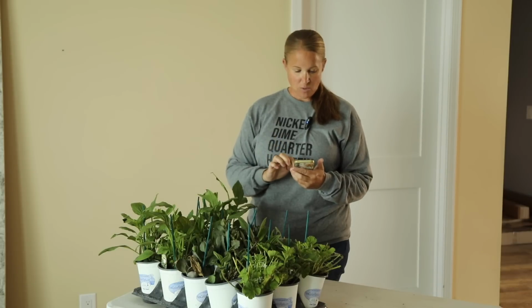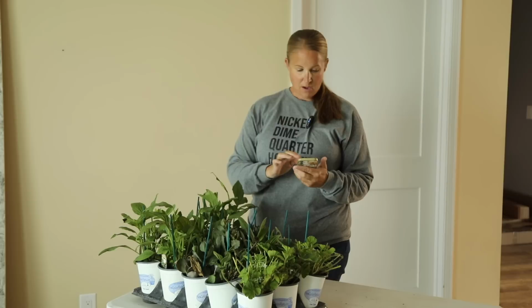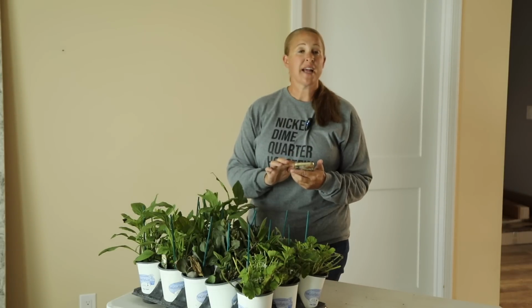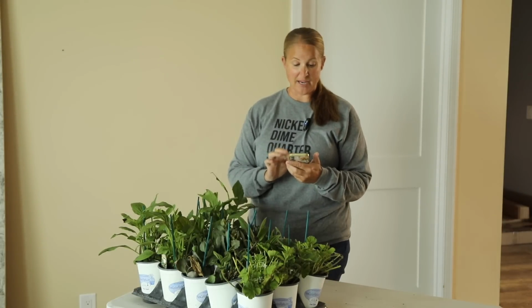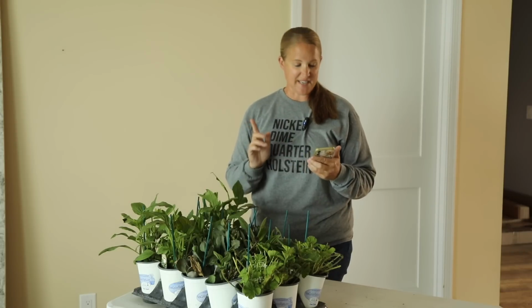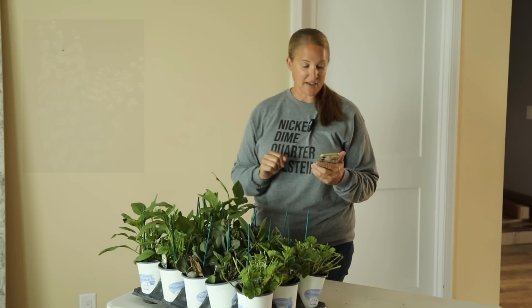Here we go. Order confirmation. Okay, so in this order it looks like I have 7 different varieties. And again, I'll put pictures up on the screen. So the first one is a delphinium, and this is Guardian Lavender.